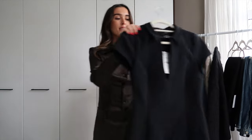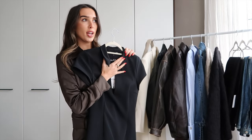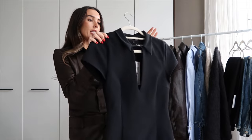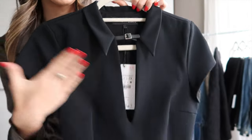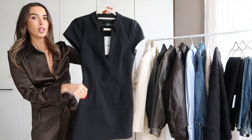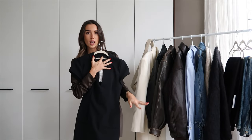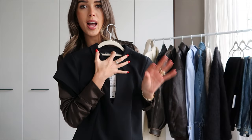Next up is, I'm very excited about this. This was the dress that I wanted to wear to that perfume event last week, but sadly it didn't arrive in time. But it's this gorgeous black mini dress from Zara, and I just love the little belt detail. I'm picturing this with sheer black tights and either a little heel or an insane pointy knee-high boot.